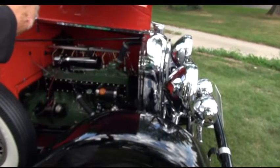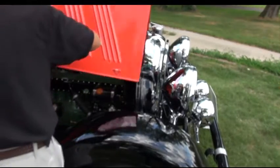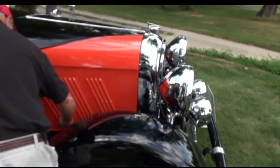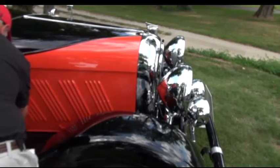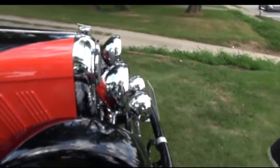Unreal. Yeah, that's unreal. Oh my gosh. How beautiful. It is. I just can't believe it. Wow. But these wire wheels. Careful, John. Okay. You're okay.